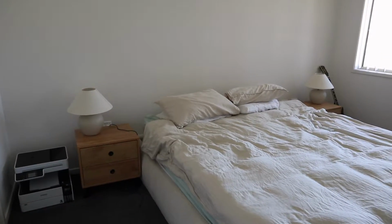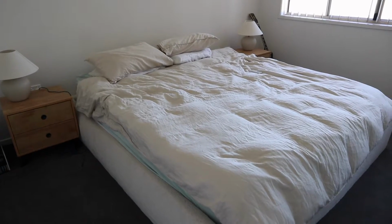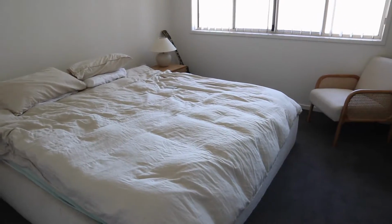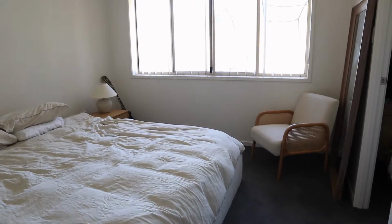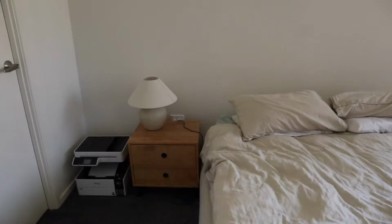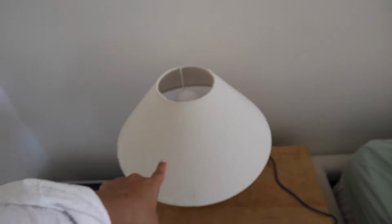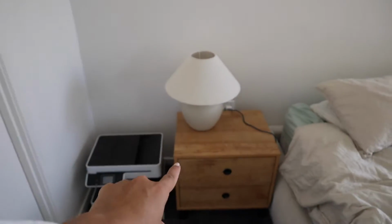I love my bedroom. Sorry, it's not very aesthetic right now, but it's one of my favorite, if not the best room in my house, I believe, because of how minimal and peaceful it is. I did recently purchase these Kmart lamps. I highly recommend these. I think they are my most favorite purchase of the year.